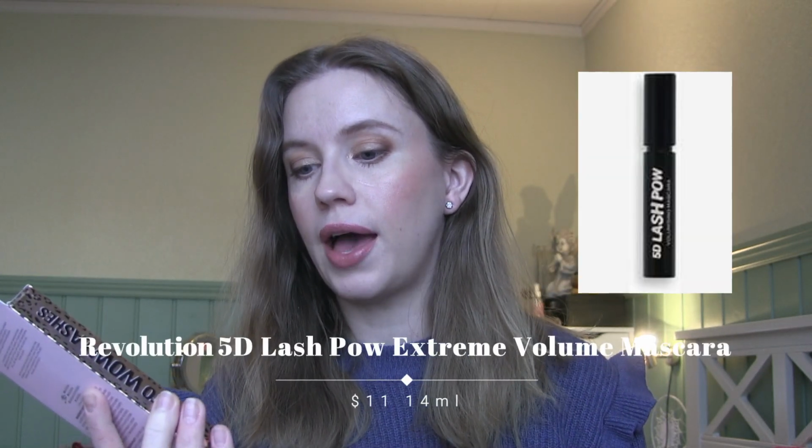And then I also got a mascara from Revolution. I haven't opened this one yet, but it's the 5D Lash Pout Extreme Volume Mascara in Super Black. And I believe the reason why I purchased this was because of the packaging. I'm just gonna open this because it has no twist, just push it up. Innovative new no twist cap mechanism, which is great if you are struggling a little bit with mobility issues and have a hard time twisting things, and sometimes I do. So I thought it would be interesting to try this one out.